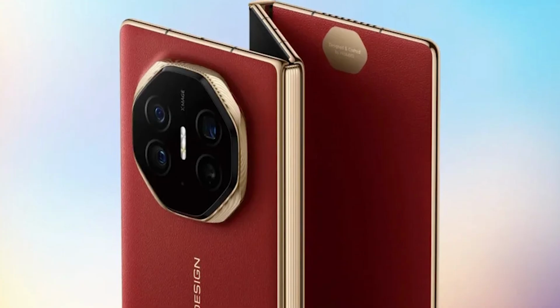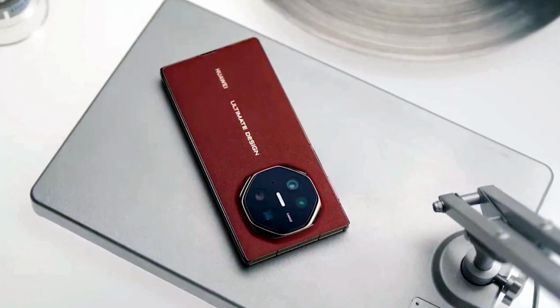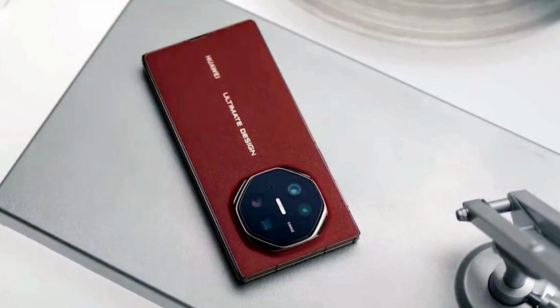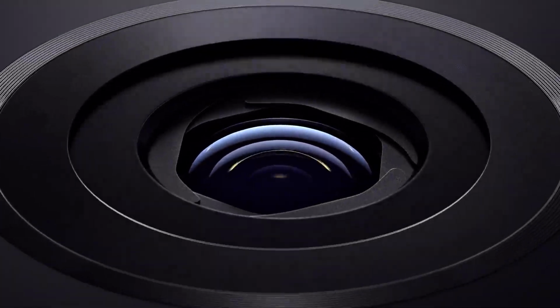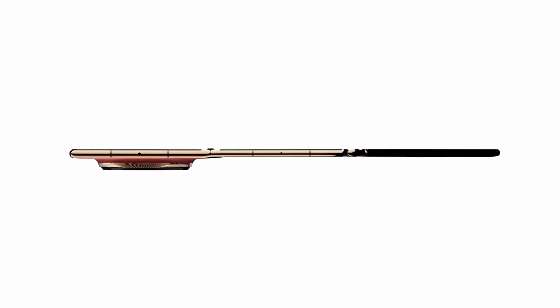And for all you camera enthusiasts out there, the Mate XT features a versatile setup with a 50-megapixel main camera, a 12-megapixel ultrawide, and a 12-megapixel periscope telephoto lens, plus an 8-megapixel front camera. One of the standout features is the physical aperture on the camera, which adjusts the amount of light entering the lens for different shooting scenarios. This adds a touch of pro-level versatility to your photos.